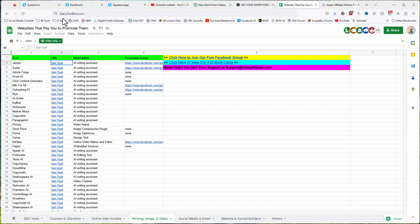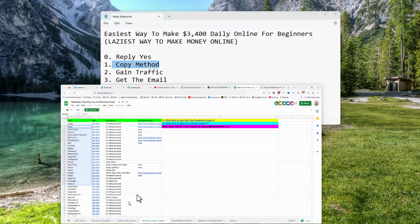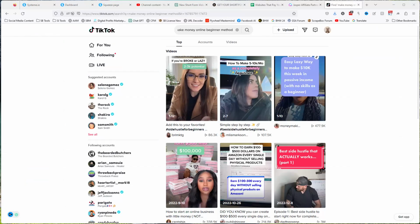But stick with us here as you go to this website and get the list of tools to promote. When you go into the method here, what we're going to do is copy something that's already working. So what does that really mean? What does that look like? Well, we're going to copy a strategy that works.